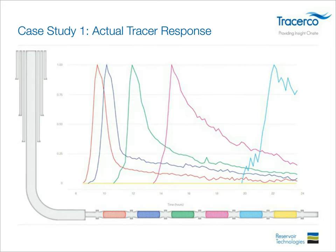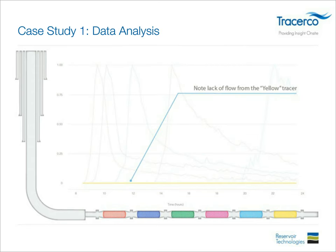What you can actually see here is still the same peaks, bar the yellow, but you can see that the time difference now of red to blue is much, much closer than what you would expect. Then you've got the green and the pink coming out a little bit later, followed by the aqua coming much later on there. So initially what you noted there, no yellow, so the toe zone wasn't flowing at all.